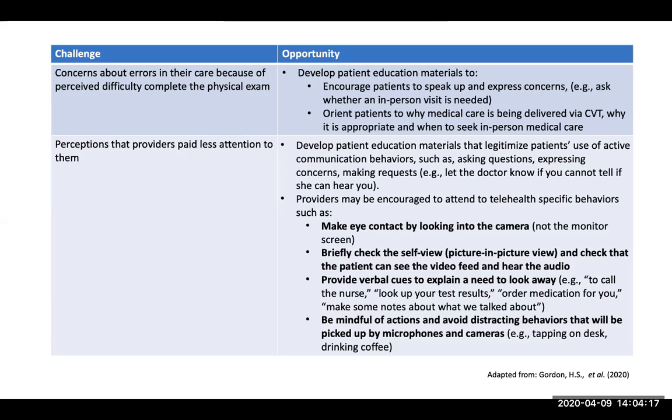And then there are some things that the providers can do. These are things that I'll go into a little bit more towards the end of the slides, but attending to specific telehealth behaviors, making eye contact, not looking at the person in the screen, but looking at your camera directly. Maybe minimizing that self view once the session has been going on, because you want to confirm that what the patient is seeing and hearing works, but sometimes when you keep that self view on, you tend to look at yourself. And being mindful of actions and avoiding distracting behaviors. Like if you're taking a call, for example, I was talking to somebody that was sitting in a rocking chair, and while it was quite soothing to her, she was rocking back and forth, and it was a little distracting.